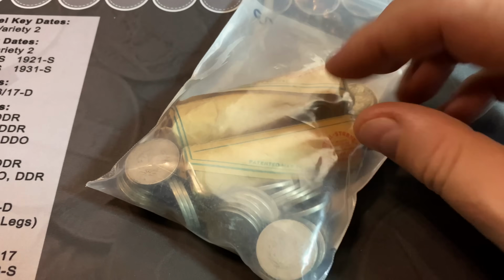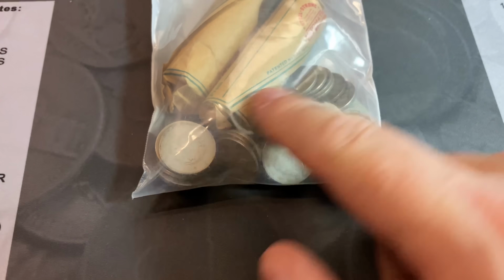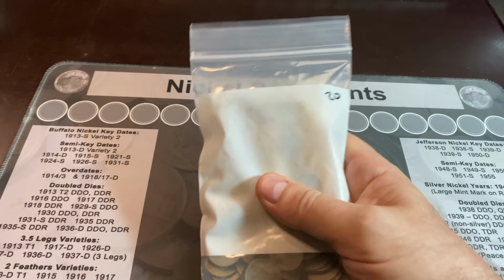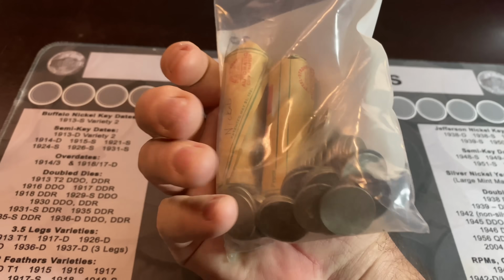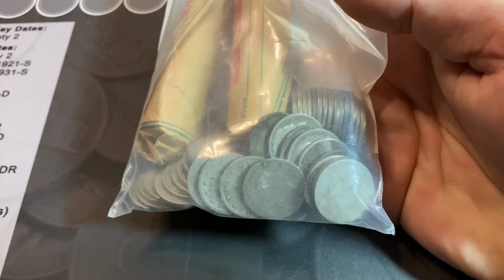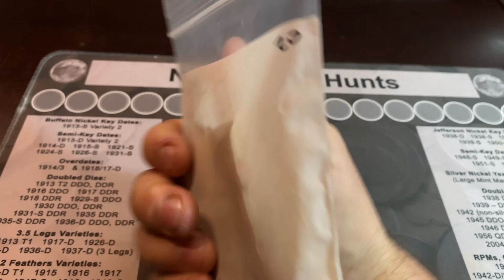Just off the top here, if we have two full rolls, that's 80 buffalo nickels. Maybe there's another 20 in there. Call it 100 buffalo nickels. 100 buffalo nickels alone, even at a quarter a piece, is about 25 bucks. But if they're dateless, then that's no good. And then we have some Liberty Head V nickels, and those are probably about $1 each if they're in decent condition. So I think $20 is a pretty good deal on this bag.